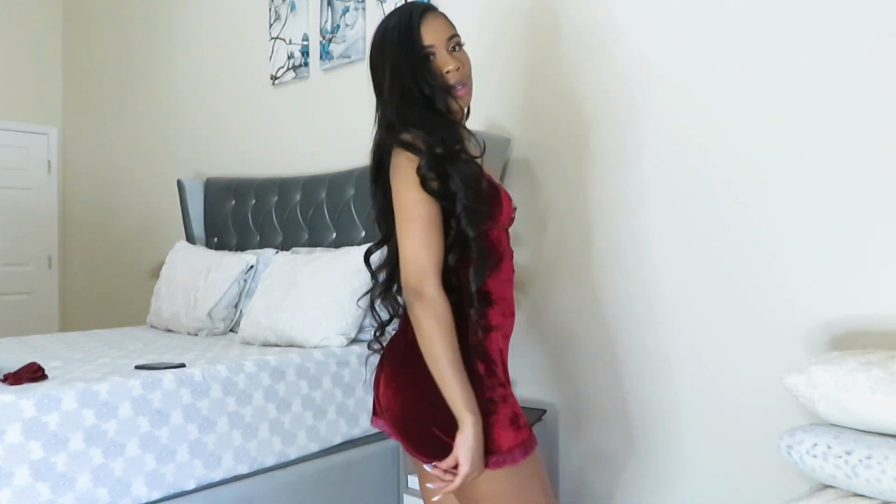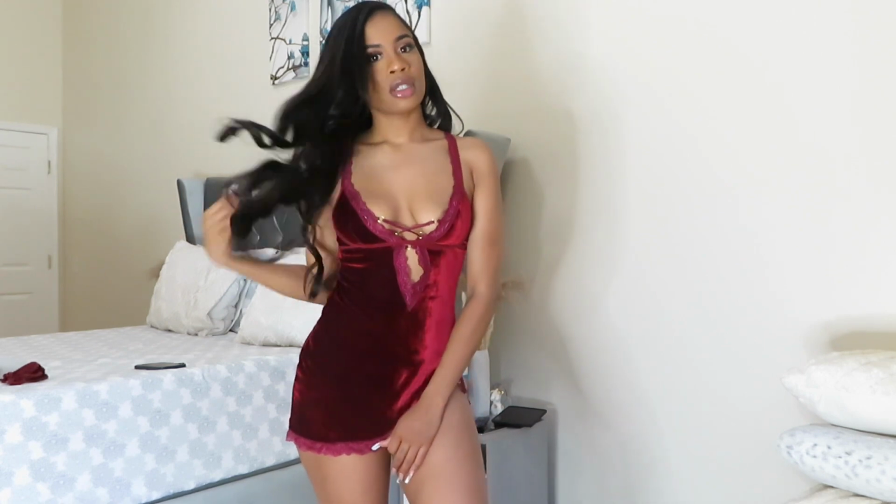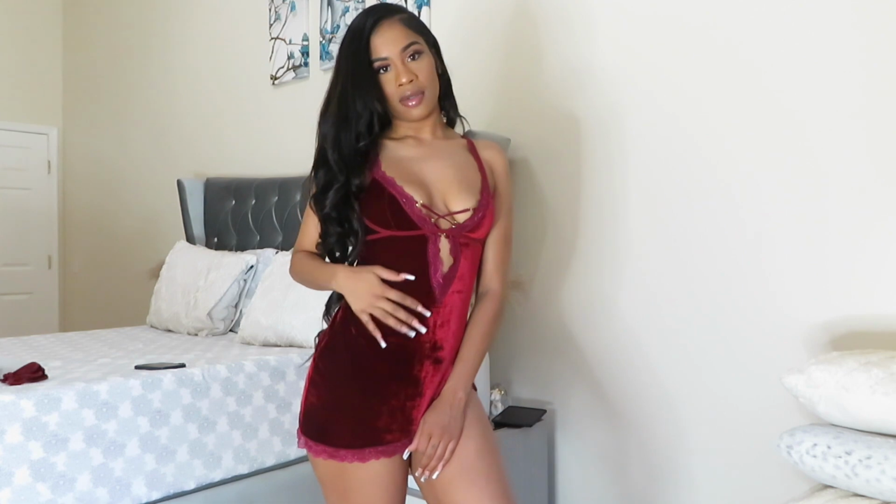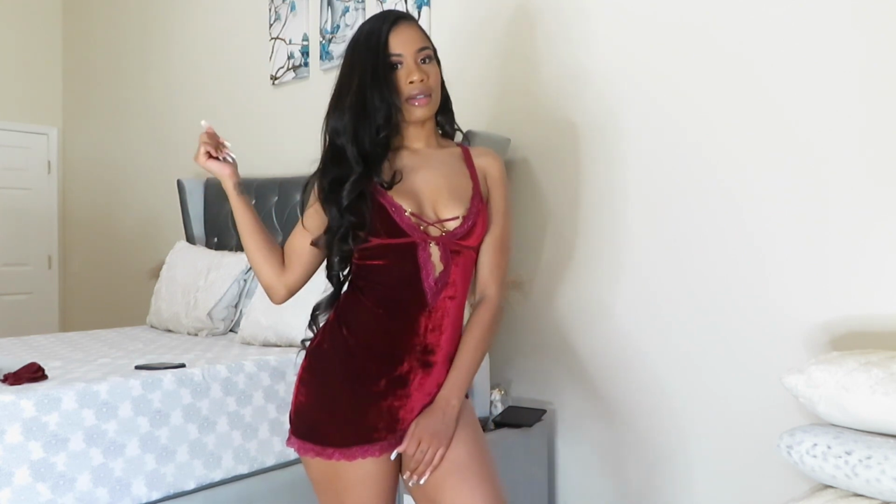Yeah, this is the back. And yeah, I guess it's supposed to fit like this. You get what I'm saying? Because it's supposed to get like kinky and sexy and, you know, all that good stuff. So yeah, tell me what y'all think. This is it. And the velour is fire. So tell me what y'all think, y'all.